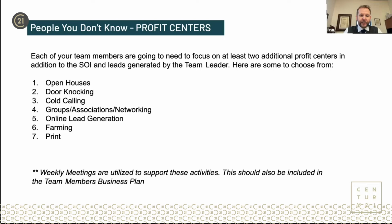Okay. Weekly meetings are utilized to support these activities. It should be included in the team members' business plan. So pick the two, do it really well. That's in their business plan. You meet with them daily, ask what you're doing in that area. You're always supporting what the agents on your team are doing in order to generate business.